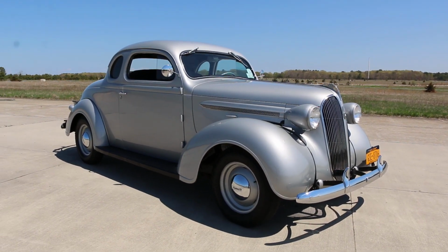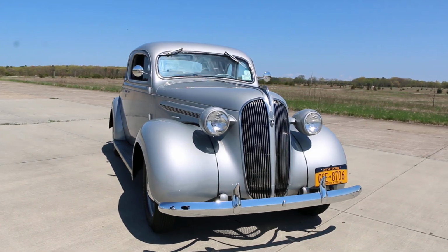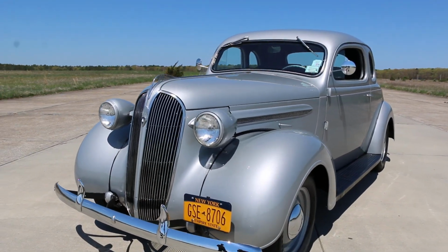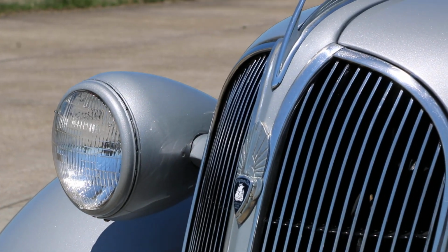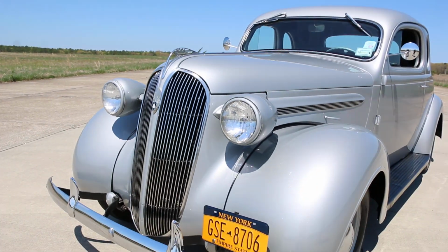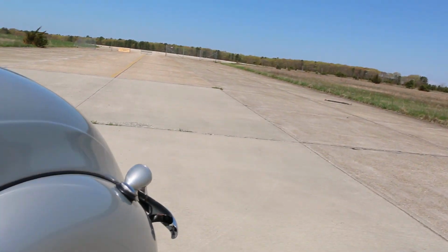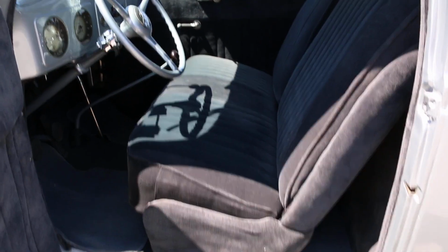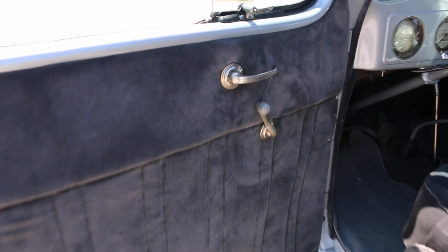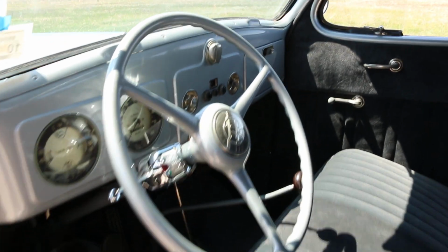Cool. So you got a flathead 3-speed? Yes. 6-volt system? Yep, 6-volt system, has a heater. Cool. Runs good. I drove it all the way here. Love that grill. The ornamentation is just beautiful. Chrome, stainless, paint, tires are brand new. Nice big lofty bench seat, 3-speed on the floor. Interior's brand new. Love the Art Deco handles. 3-spoke wheel.